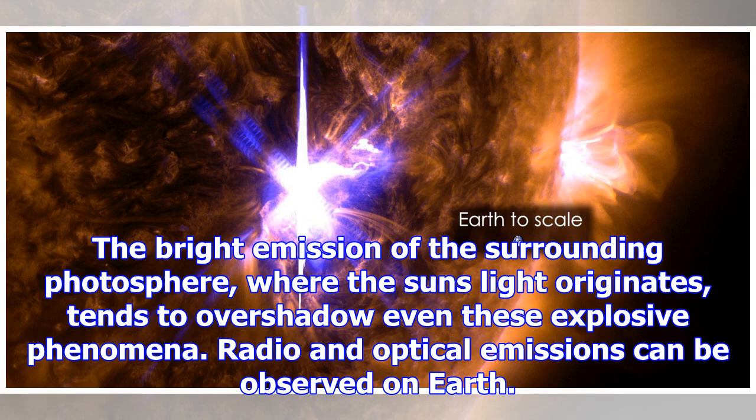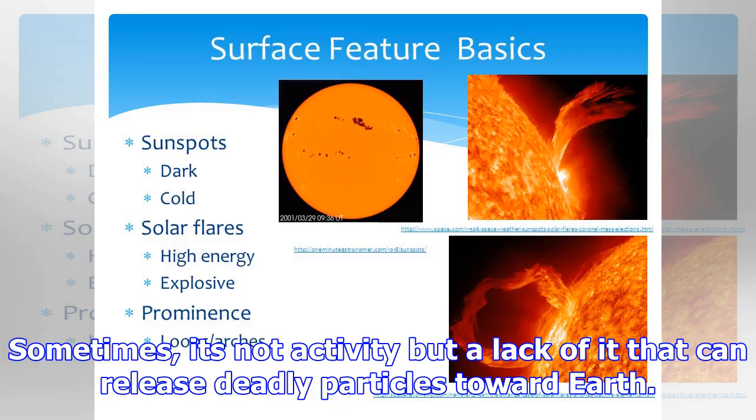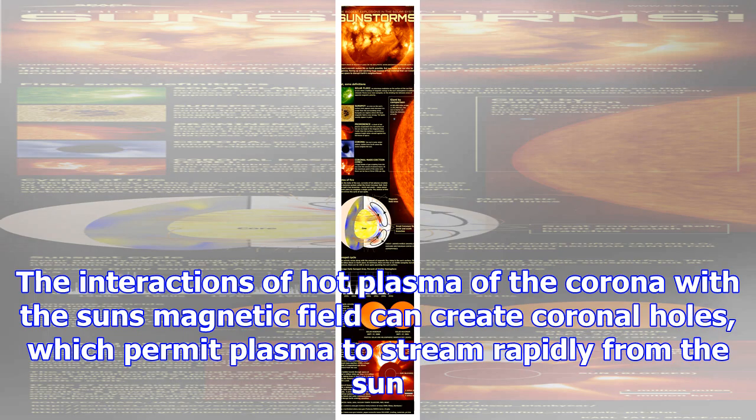Sometimes, it's not activity but a lack of it that can release deadly particles toward Earth. The interactions of hot plasma of the corona with the sun's magnetic field can create coronal holes, which permit plasma to stream rapidly from the sun. The effects linked to coronal holes are generally milder than those of coronal mass ejections, but, when the outflow of solar particles is intense, can pose risk to satellites in orbit, NASA said in a statement.